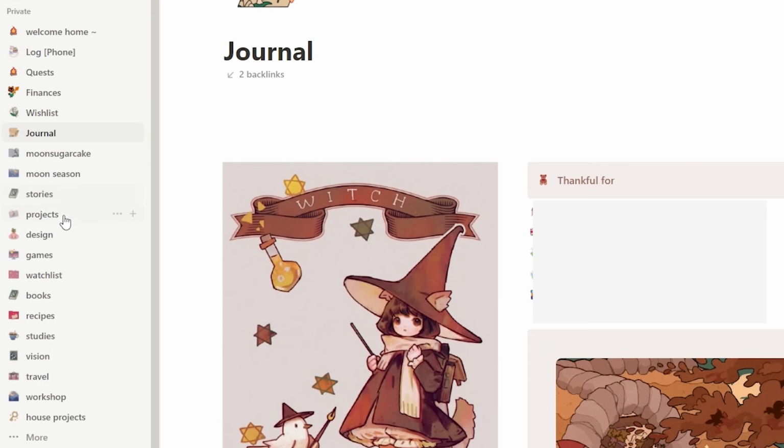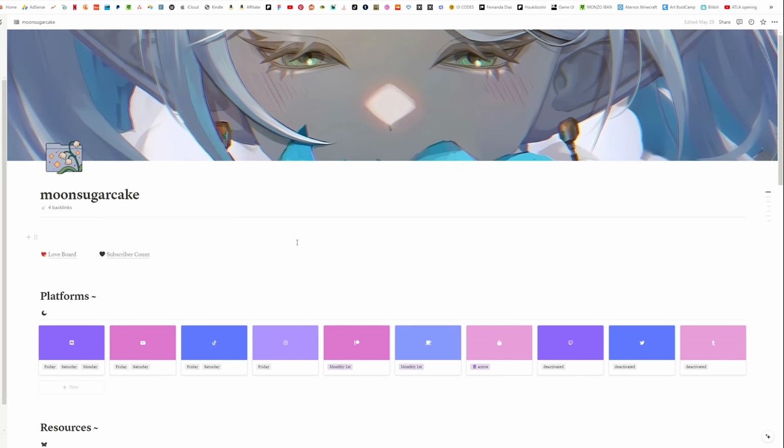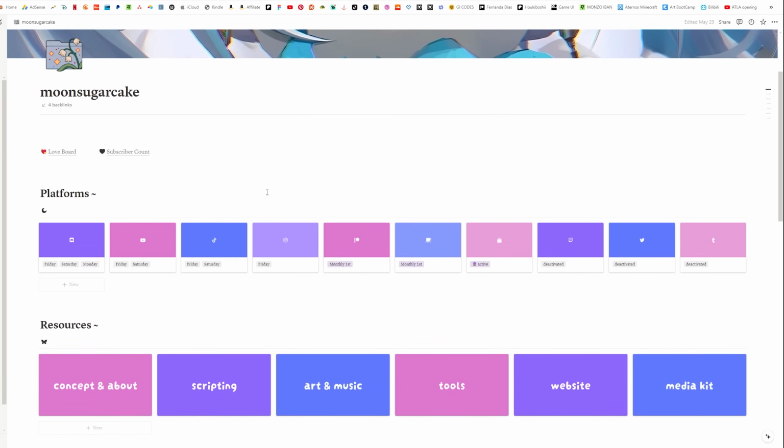And then we get to the desk area. So the desk is everything related to work and projects. So I naturally have a page for my YouTube channel. I split it up into two galleries.